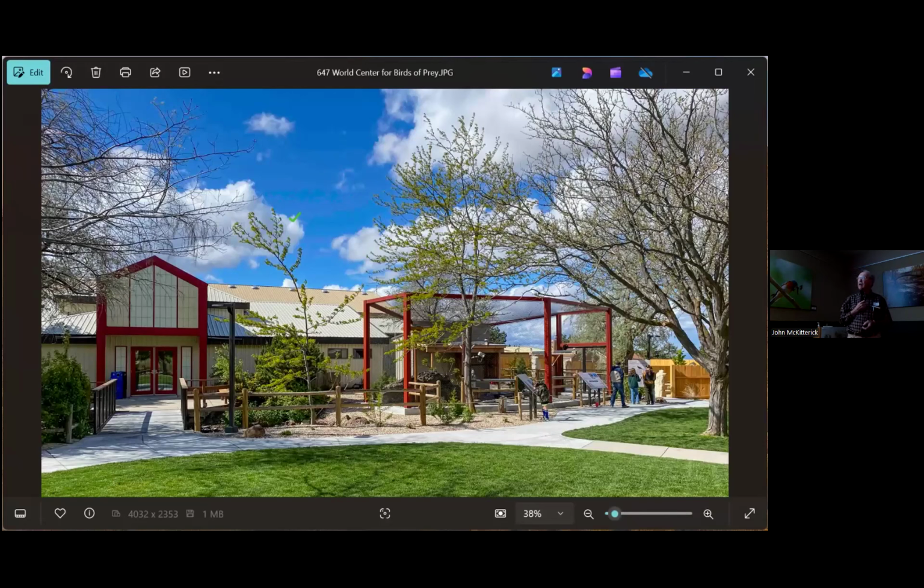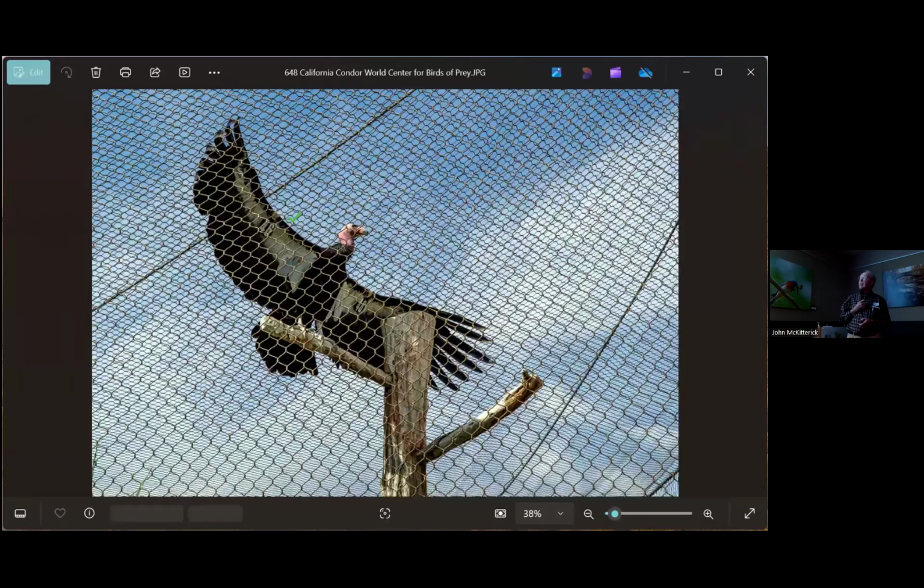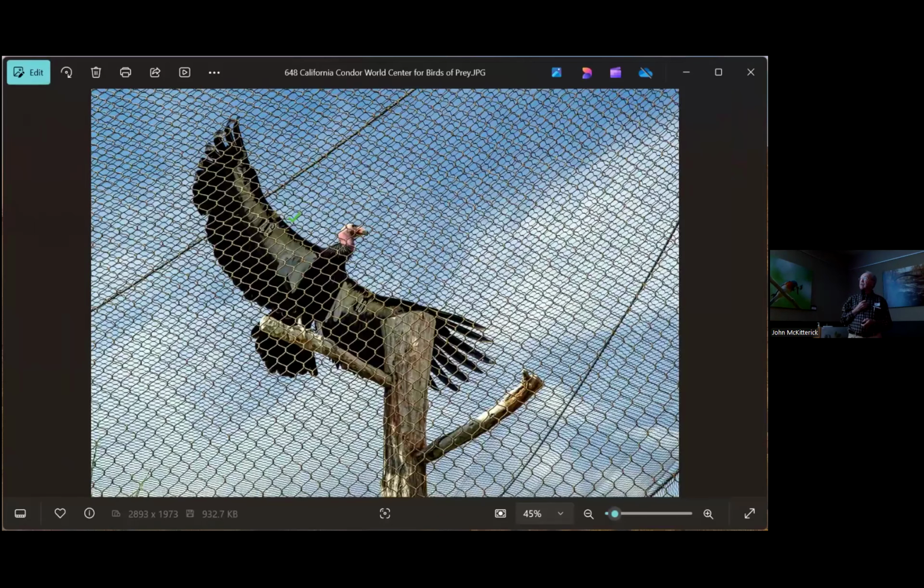They do live bird talks. I'm not sure when they're scheduled, whether just on weekends or every day, but they'll bring out a live bird for you to see. And in one of their aviaries, their big one that they show off, their pair of California condors are there for you to look at. So, trip to the zoo.